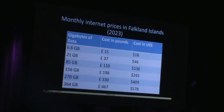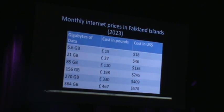They say the Falklands has the second most expensive internet anywhere in the world, and only behind the island of St. Helena.